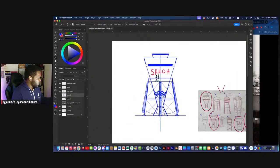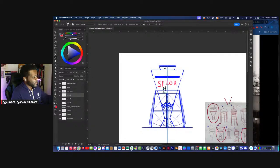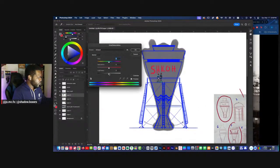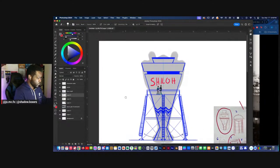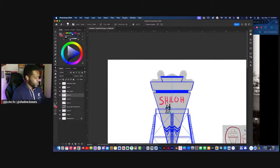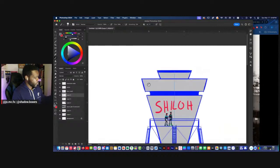And then what I can do real quick, just make this gray. I'm not saying that the whole thing is actually going to be gray. I honestly don't know. Just see what we're going to color it. It would make sense if it were a lighter color, though. There we go.